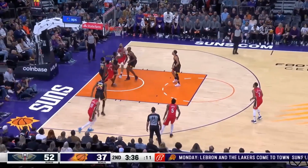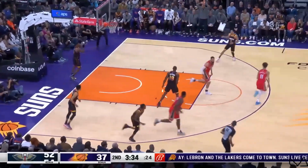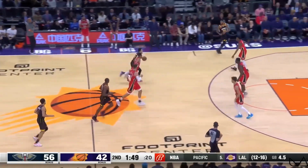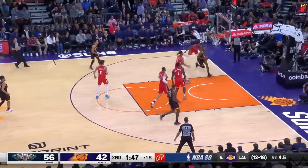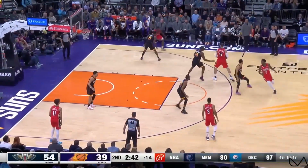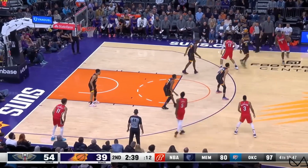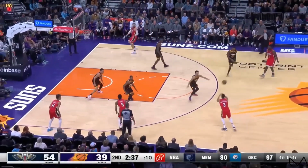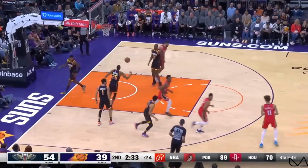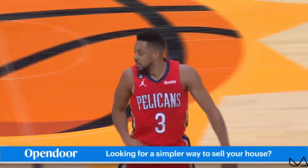Williamson barrels down the lane, gets inside to the left hand. Torrey Craig, great hustle to keep it alive. Monty Williams imploring his team to get up the floor and run. Bridges snaking baseline, gets inside for the reverse. 20 points for Book, who seems to have shaken out of that little mini shooting funk he had been in. This guy's not in a shooting funk is McCollum, 22 now.